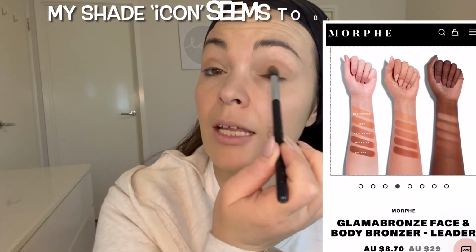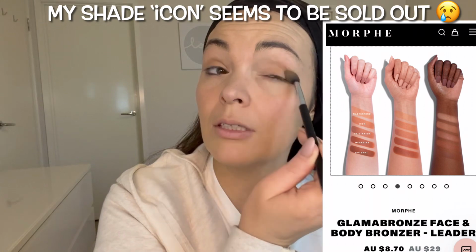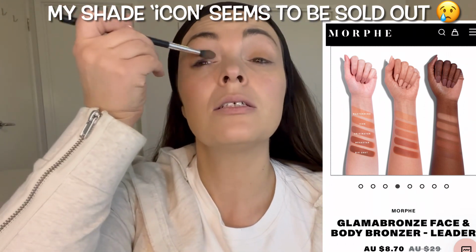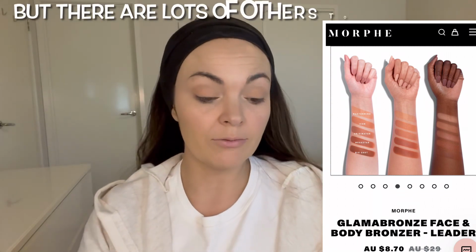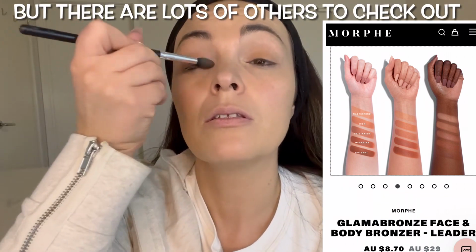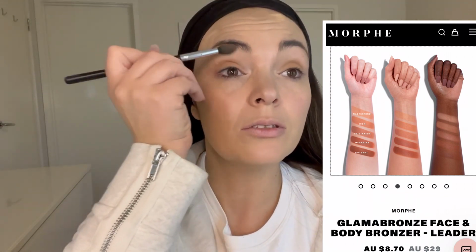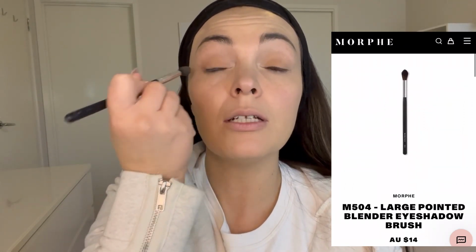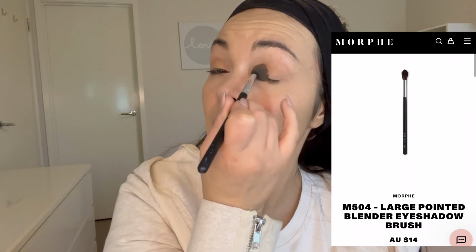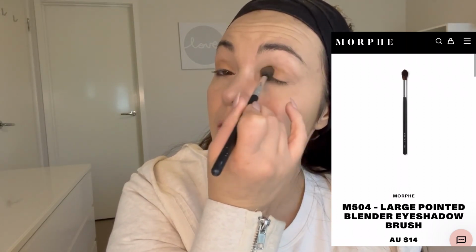quickly. It's just to add a bit of colour, contrast. And once I put the contour sort of bronzer on my face, it really blends in and looks really nice. So I just do that along the eyelids and just keep blending for a little bit.